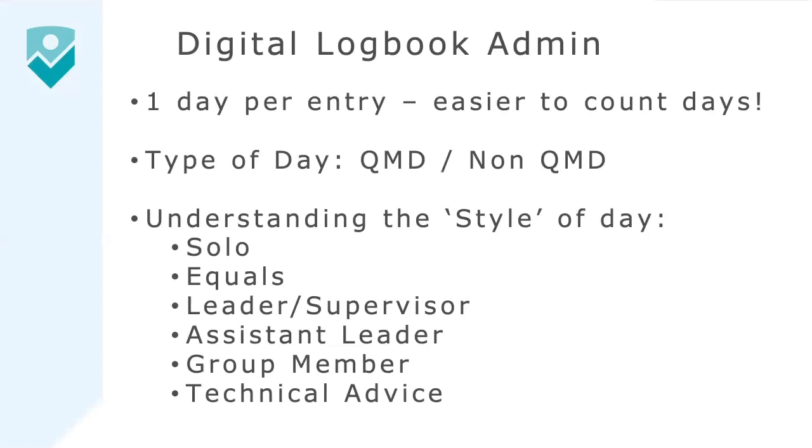Group member, we reserve that for when you're under instruction. So you might take part in a preparation course or an avalanche awareness course. You can log that. Not going to count as a quality mountain day because you're under instruction. And then technical advice obviously isn't really relevant to the winter mountain leader. It's just one of the options. So we've just covered it here.